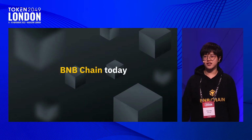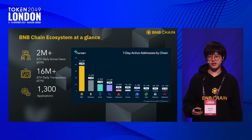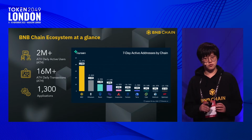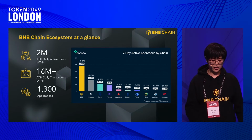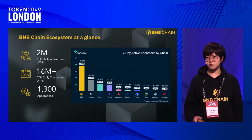So BNB Chain today: we now have more than 2 million active wallet addresses on BNB Chain. Our daily active users are around 1 million. You can see that when we compare with different chains, it's the most among all the chains. And we have more than 1,000 applications built on BNB Chain, which welcomes more people to build on us.